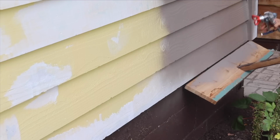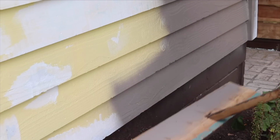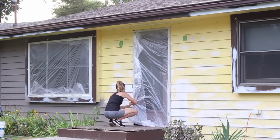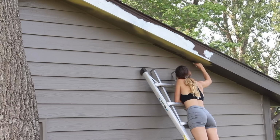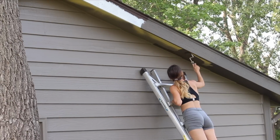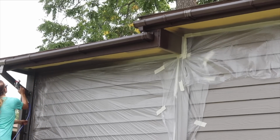I was gifted a Magnum X7 sprayer by Graco for this project, and I have to tell you, I had never used a sprayer in my life. I got the hang of it though, masking off windows and doors as I went. Some of the soffit and fascia I cut in and rolled by hand, which was a very tedious task. Where the tape lines could be straight, I masked off and sprayed.